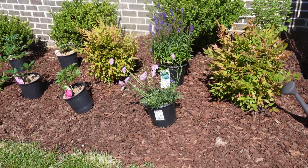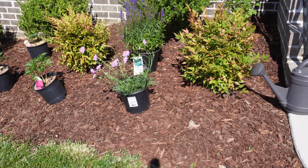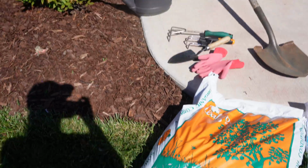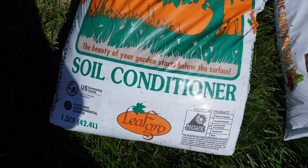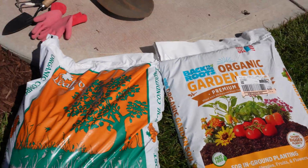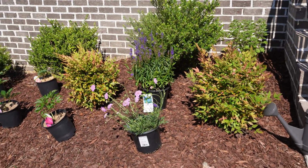Okay, now that I know where I want to put everything, I'm going to start digging my holes, and I'm going to have just the natural fertilizer that's already there. I'm going to add some soil conditioner to it, and then some plant food fertilizer, and hopefully that will be the winning combination so that they can thrive.